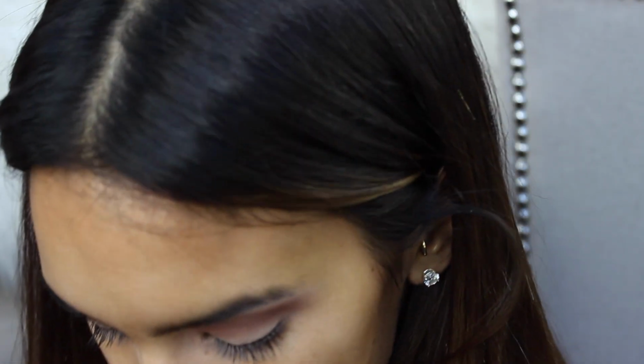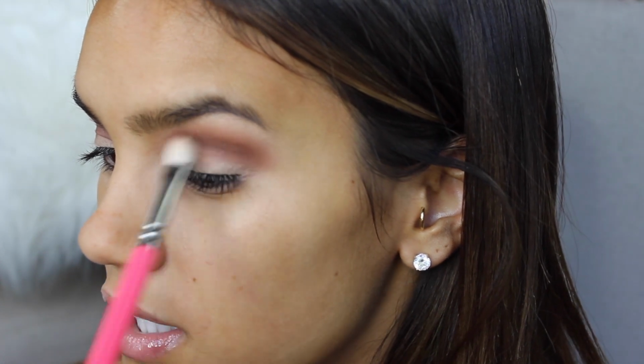I'm just continuously dipping into this brown to build up intensity, and I don't know if the camera's gonna pick it up, but it is slightly plum undertoned. It's like a slightly plummy taupe, and I really like that.